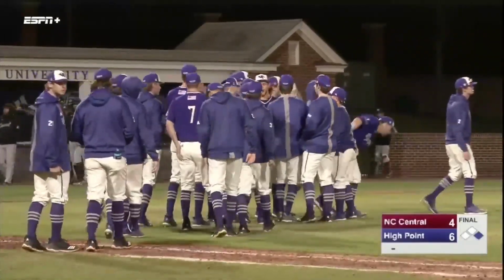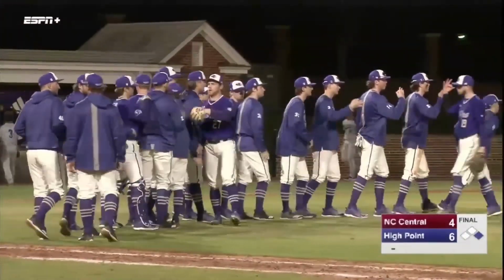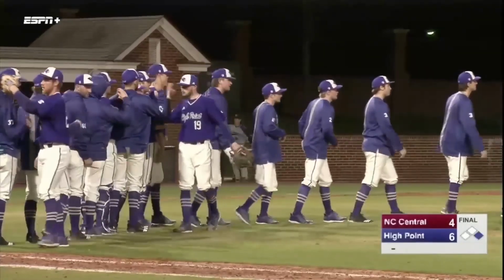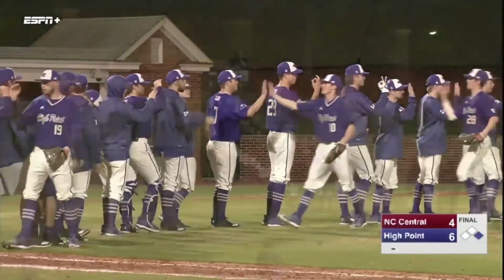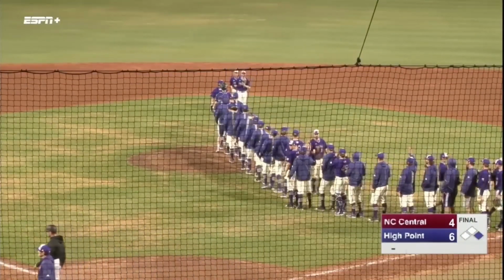And for High Point, the big key in this one, they avoided the problems they had in the first two innings, and then in the bottom of the seventh, a three-run home run proved to be the difference in the game. That was off the bat of Daniel Mill, giving High Point the 6-4 win.